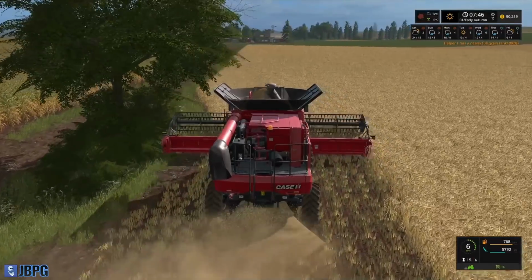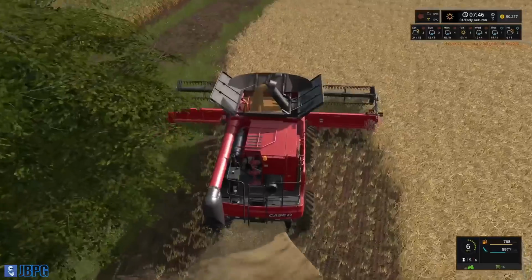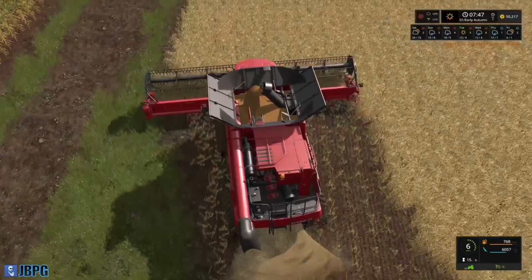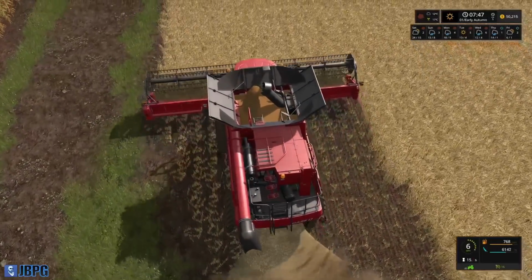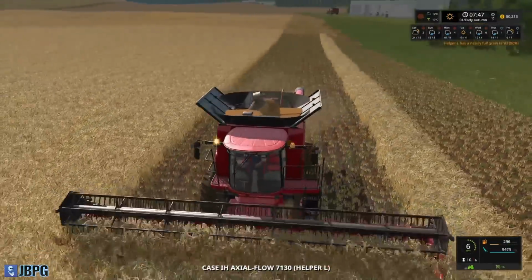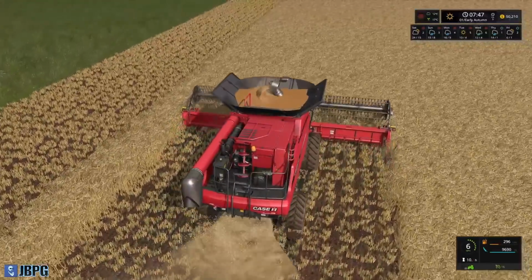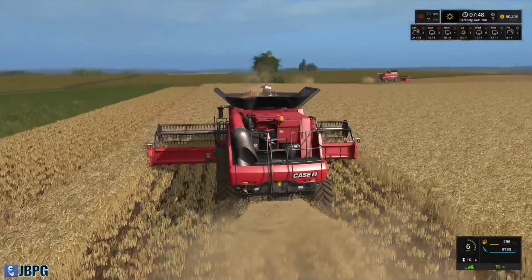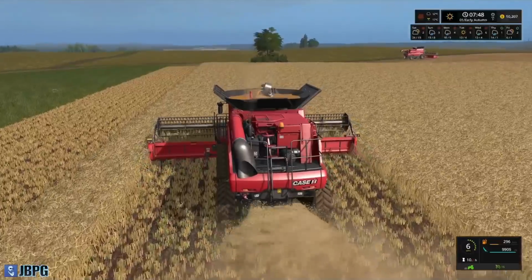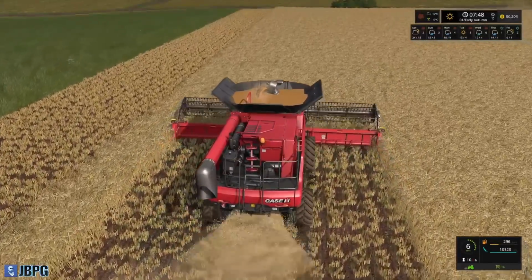And you can see our other combine almost full there. Again, we're going to do a double headland across the top here as well, just because of the tree more than anything. So, I didn't quite judge that right. Look. Okay, that's a bit of a problem. Can I get to the top before I fill up? I don't think I can.